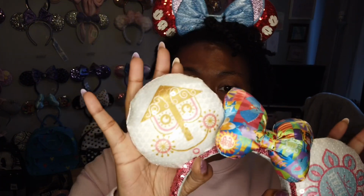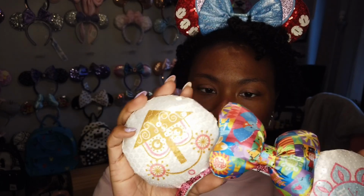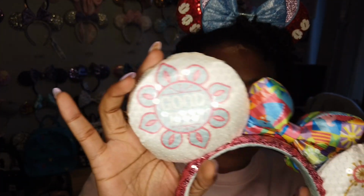These are Small World ears. I got these as a gift and I was going to give them away, but they're classic. So these are from the Disney parks. They just say hello on one side and goodbye on the other. And I'm not a huge Small World person, but these ears are very cute.